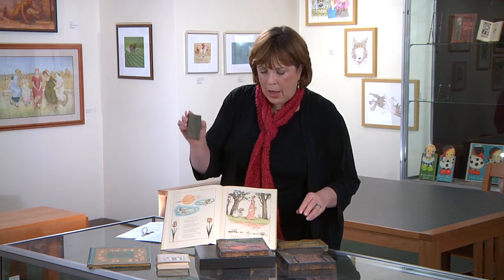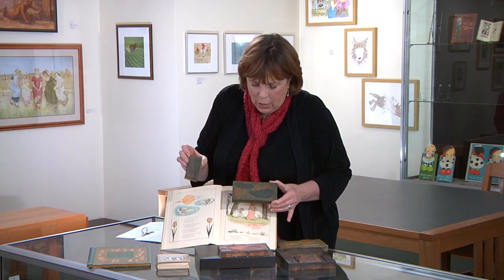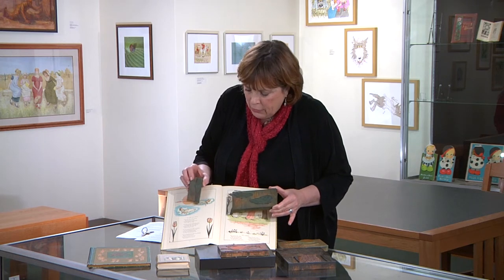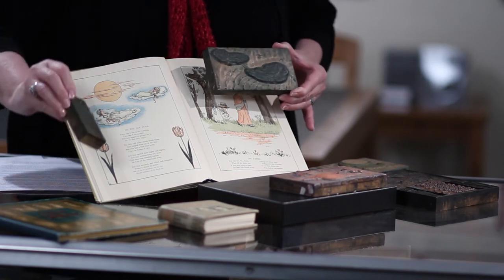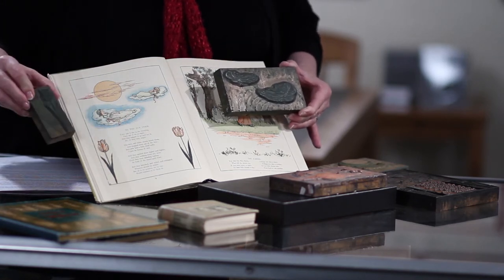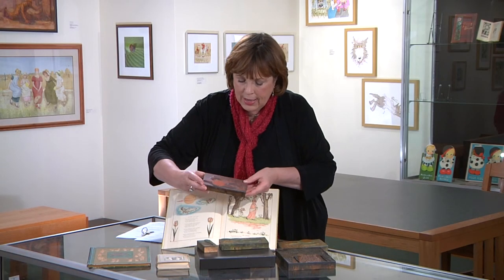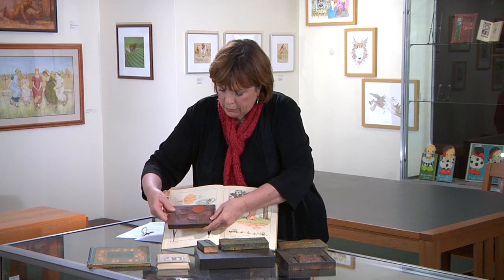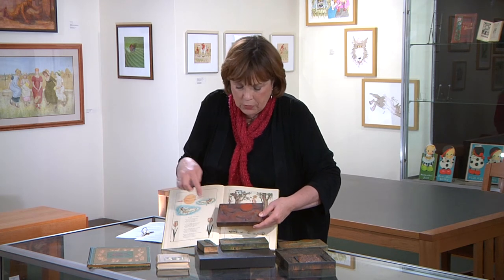Also, I want to show you the different wood blocks that we have, where this was used for the outline of the clouds. You see the blue, clearly this was a blue color, and the tulips. He would mix some of the green and blue and get the colors. They only used primary colors. And here again is another wood block to get the color of the clouds and the girl in the clouds, the two girls in the clouds.